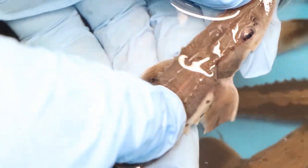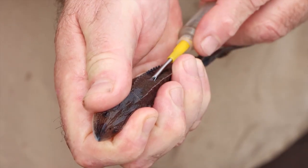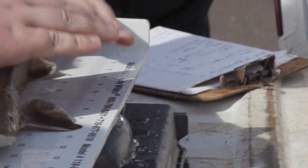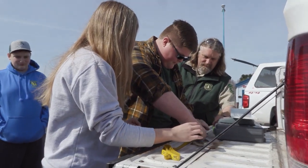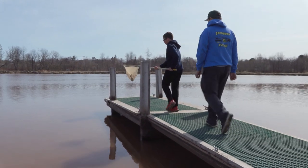All these fish will have small tags in them called pit tags. They're about the same kind of thing that you chip your dog or cat with. And these fish will go out, start feeding, and they'll work their way out to Lake Superior here and live their life. And they might get captured by an agency doing survey work. And so we can identify them. So in the future, these fish will be in a database.